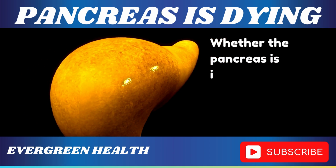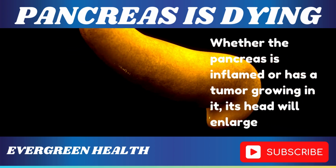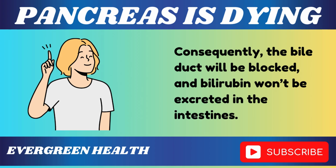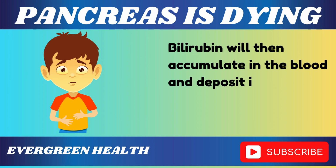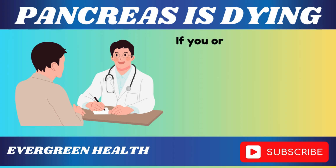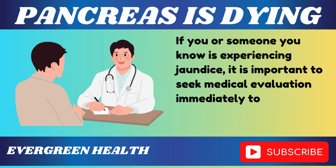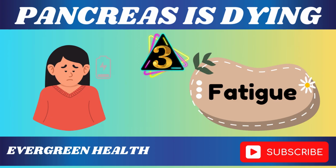Whether the pancreas is inflamed or has a tumor growing in it, its head will enlarge. Consequently, the bile duct will be blocked, and bilirubin won't be excreted in the intestines. Bilirubin will then accumulate in the blood and deposit in body tissues, causing yellowish discoloration. If you or someone you know is experiencing jaundice, it is important to seek medical evaluation immediately to ensure timely and appropriate care. Number 3, fatigue.